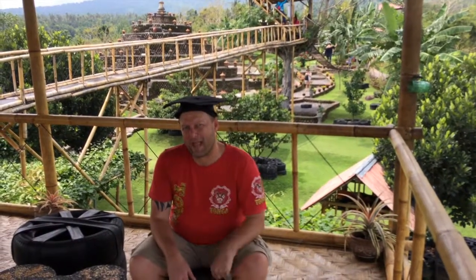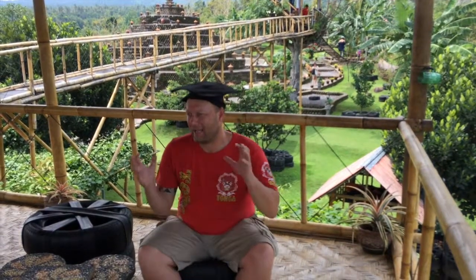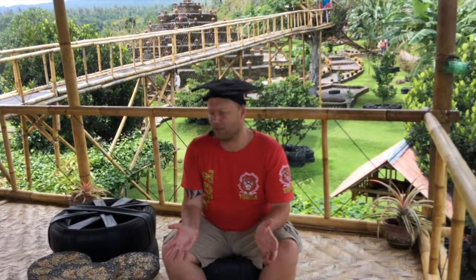Somewhere off the beaten track that I've discovered is Rumah Puhon, or something like that. You can see it's a treehouse, essentially in the middle of nowhere, halfway up the volcano, on the east side of Bali. So this is one of the least developed areas of the island, and not much tourism, especially compared to the south. But this place is great.